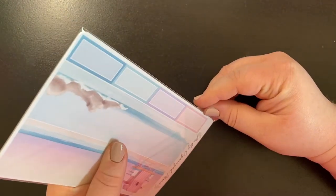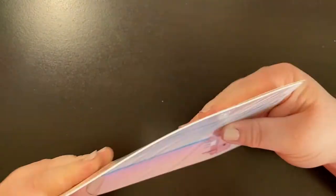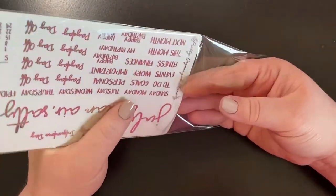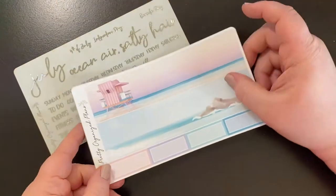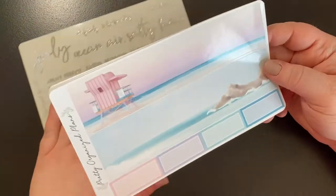Okay, then we have the monthly kit, which is what I went to her shop for, because I was like, I need a monthly kit. How do I even open this? Oh, there it is. Okay, so I ordered this for July because apparently I ordered June and I ordered a kit for August, but I never ordered a monthly kit for July, and I was like, oh my God, what did I do? So I needed one for July.